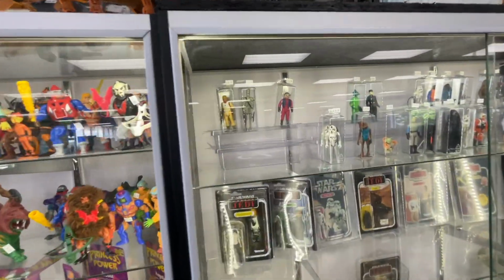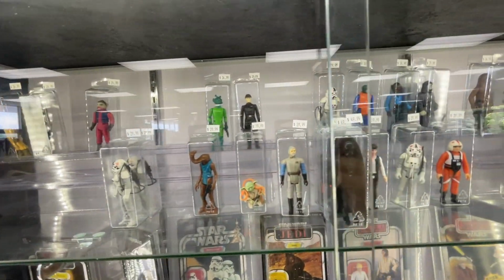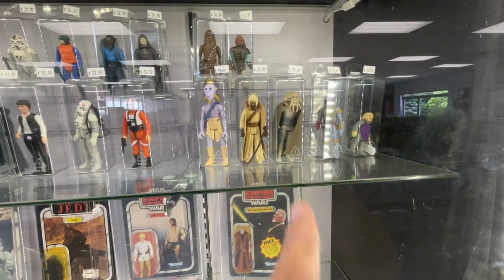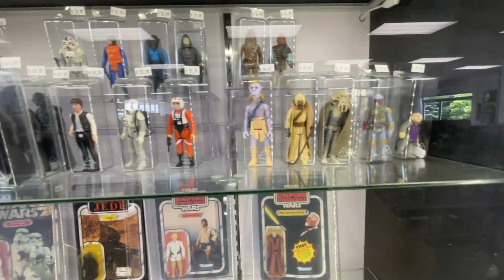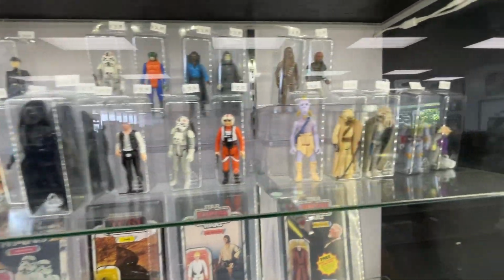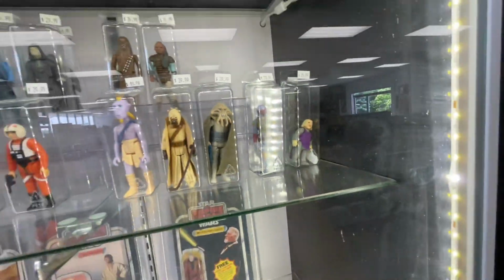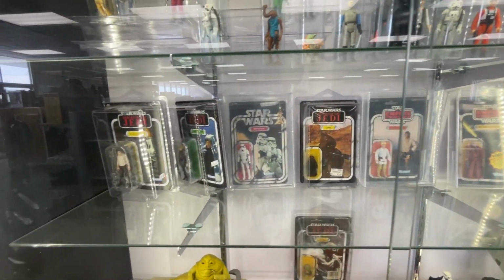We got some Star Wars. So here's the Star Wars selection right now. Some very nice looking ones there. I'm tempted on the Squid Head. Also tempted on the Ugnaught. I used to have that Ugnaught. I kind of want it. And $30, that's not bad at all. So that's a maybe at this point. I've seen a lot of maybes as I'm scanning these right here.